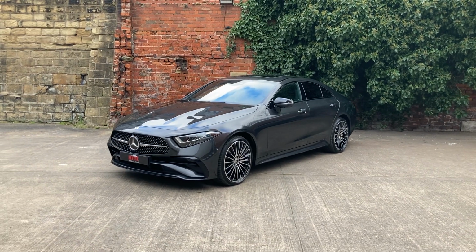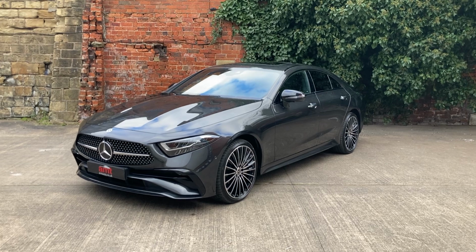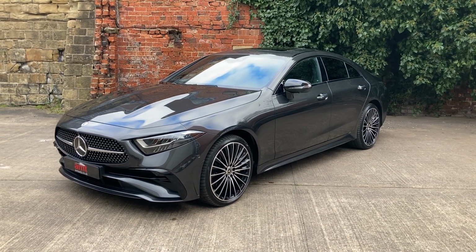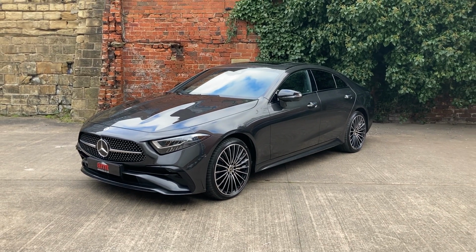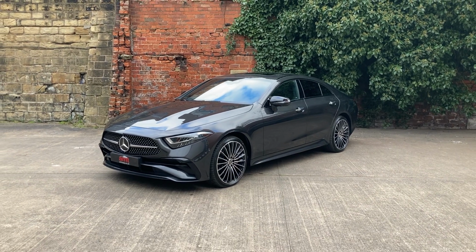Part of that Premium Plus package provides you with a 360-degree camera, the reverse camera of which is kept behind the Mercedes badge, which keeps it crystal clear, as we know the back end of vehicles does pick up some dirt whilst on the road. But when you select reverse, you will always have a crystal clear view.